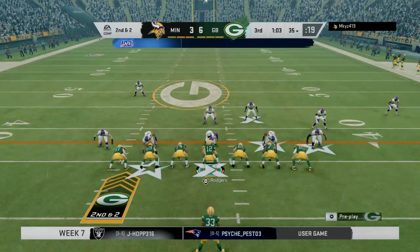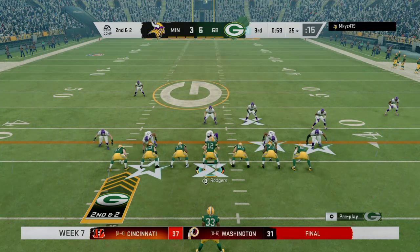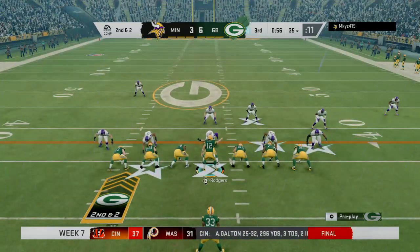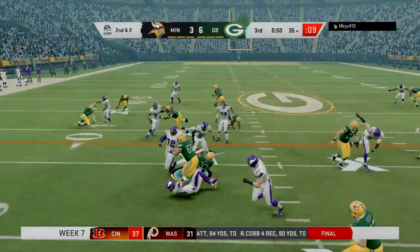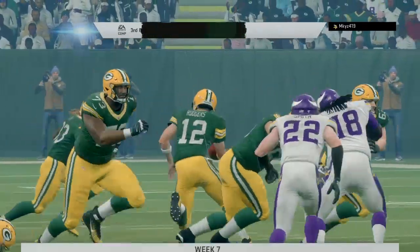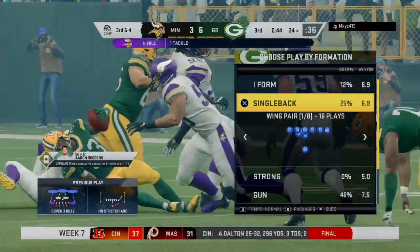You got 58. Check nickel. Alert 5. Alert 3. Check the backer. Kill. They'll keep it on the ground. Jones. And forget that 100-yard rushing game, at least for the moment, as he'll lose yardage here and fall back under the century mark for the game.